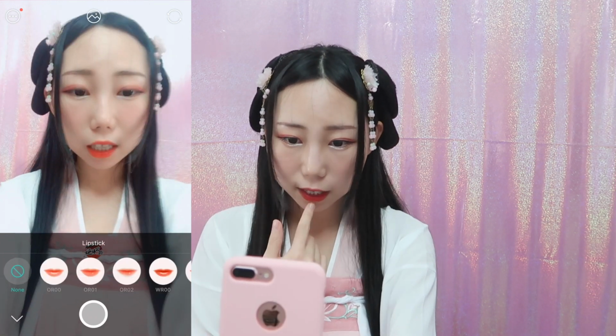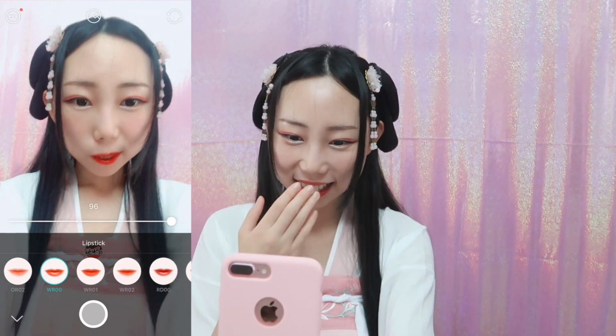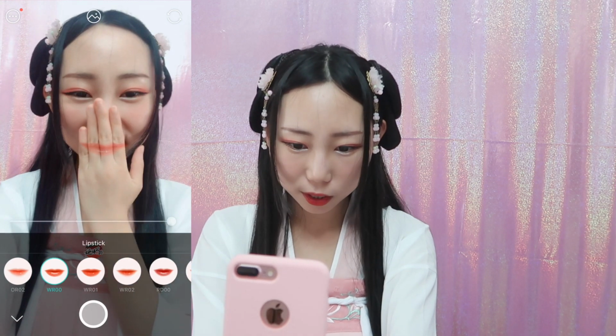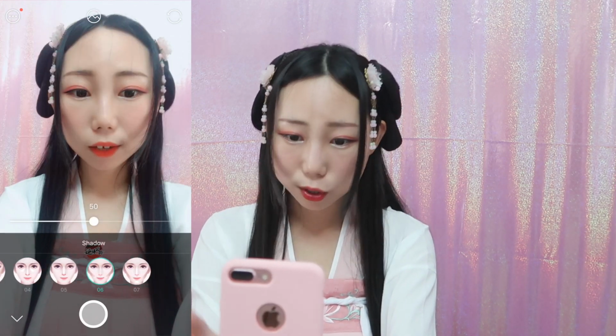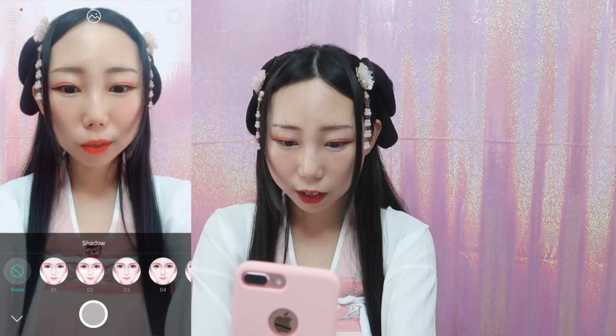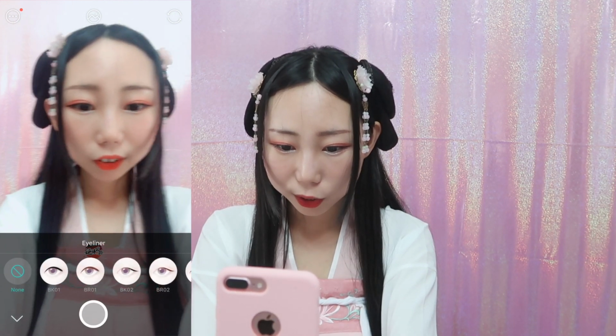Choose level 1. This is my original lips, and you can make them other colors. Oh, this is so red. Oh, I love it. I think the original color looks good too. There's a blusher filter, and you can change my eyebrows. So what I mean is you can put on makeup in this filter, and change the face shape, and choose different eyeliners.